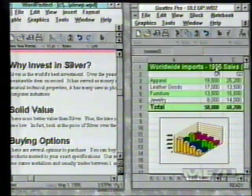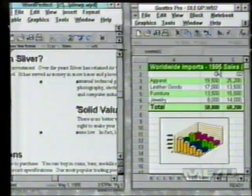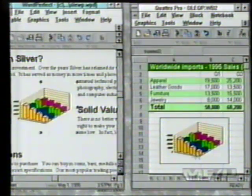So as the graph or the information is changed in Quattro, it will change in any of the documents that I've put this graph in as an OLE2 server container. While the end result looks the same as the first thing we did, where you dragged the chart over, this one actually maintains a link and reflects data changes. Can you see that in action?